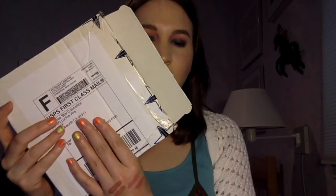Oh, it's my brother. So the first one that I got is one that was from the holiday set, and this is one of the liquid lipsticks, obviously. This one is in the shade Doll Parts, and this is what it looks like.